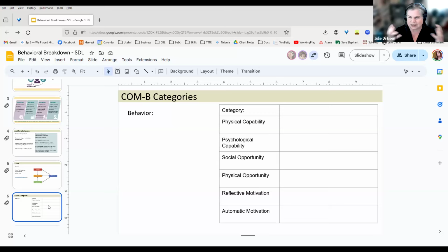Physical opportunity is everything to do with the systems. So it says physical, but it really means it could be the computer. Does the computer system support it? But it's also stuff like, do people have enough time? Is there room built into the system for people to work on these kinds of things? Do they have access to the resources that they need? Is the system where they're looking up these resources super complicated?